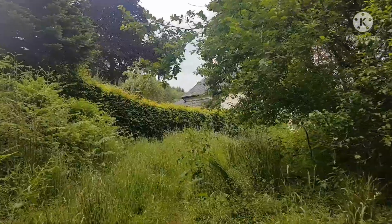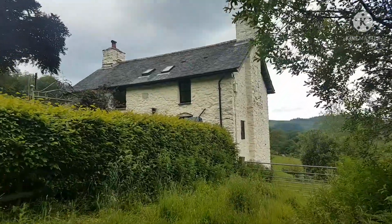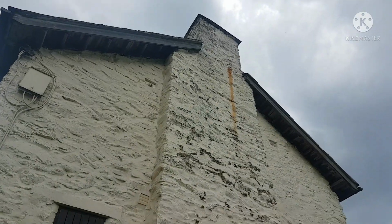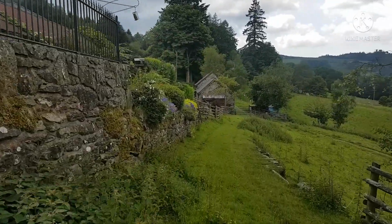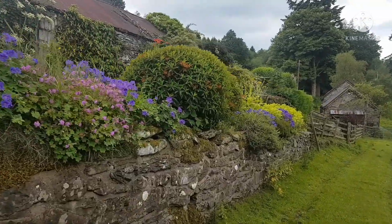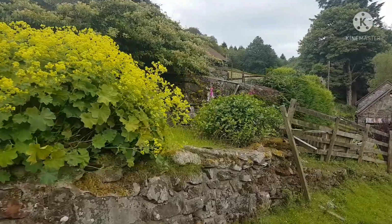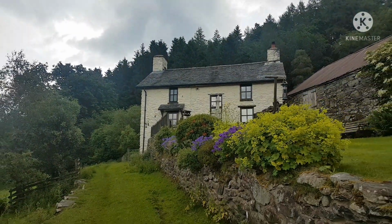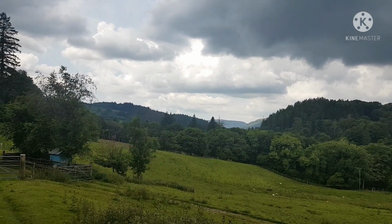Just as the trail seems to be descending into wilderness, I'm surprised by the appearance of an old stone-built house. And what a pretty place it is. It also has a stunning view. And just there over the tree line hides the reservoir.